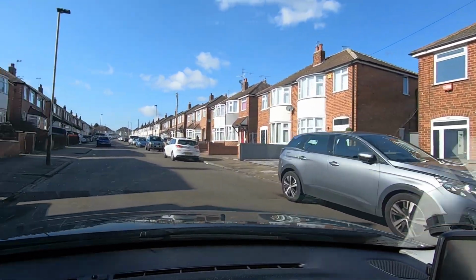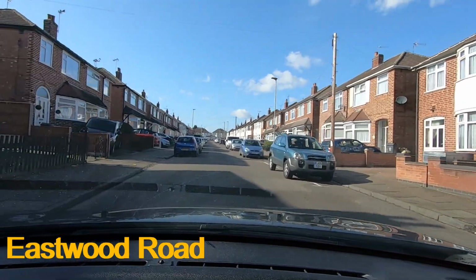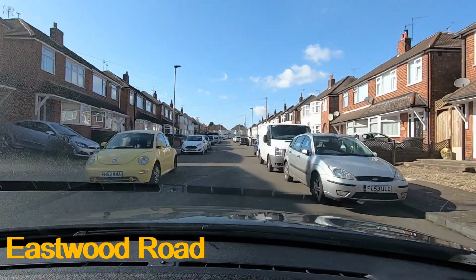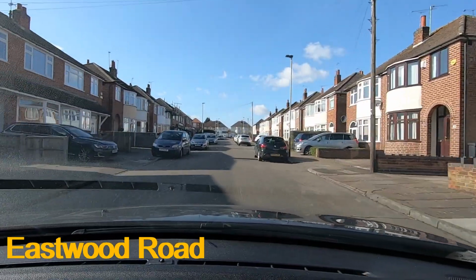As we move into this road, it's called Eastwood Road, and on Eastwood Road we can see that it's a 20-mile-an-hour zone. 20. So we're going to keep it really steady as we come along here.